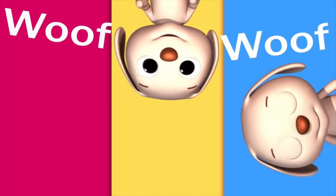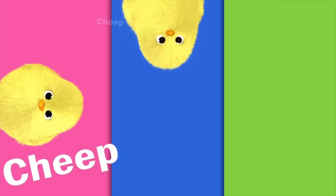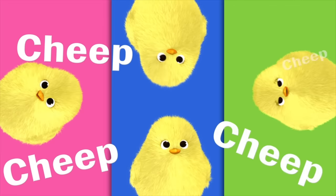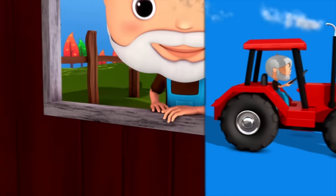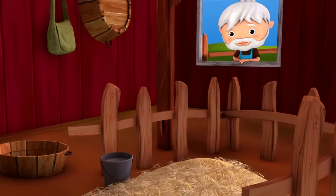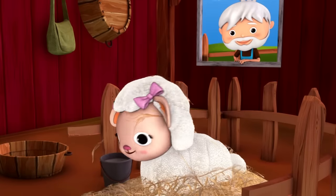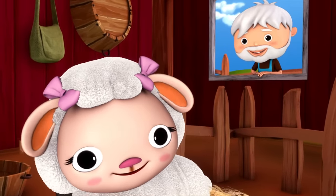A woof woof there, here woof there, woof everywhere, woof woof. A cheep cheep here, a cheep cheep there, here cheep there, cheep everywhere, cheep cheep. Old MacDonald had a farm, E-I-E-I-O. Old MacDonald had a farm, E-I-E-I-O. And on that farm he had a lamb, E-I-E-I-O.